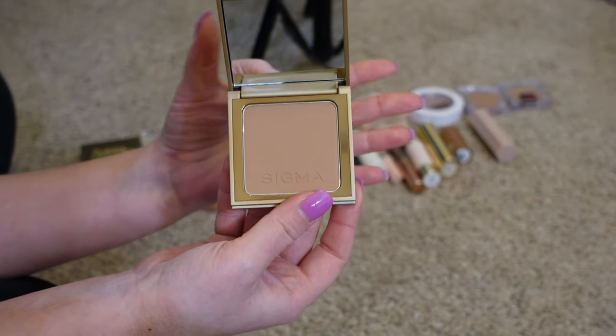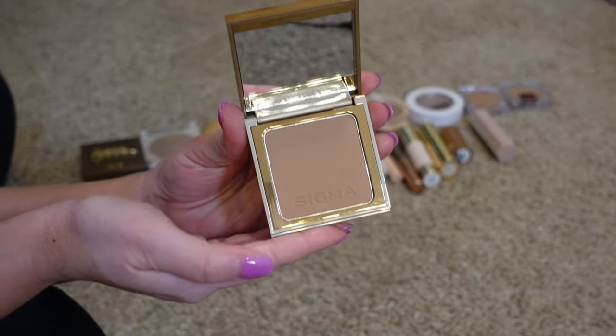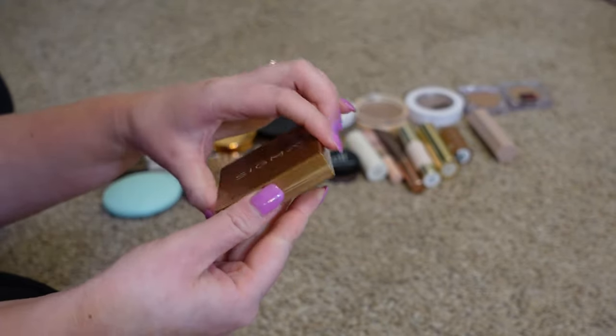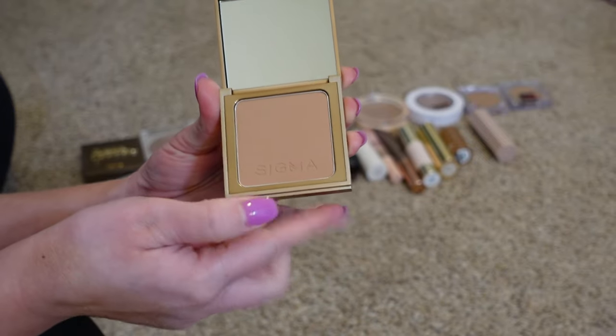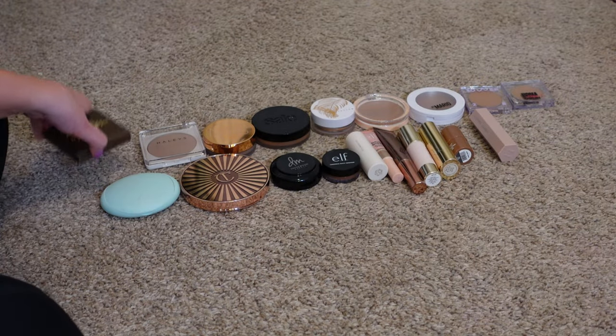So then we got the Sigma bronzer. I really, really enjoy this. I think that Sigma is slightly underrated somehow, even though it's been around for a while. But I am going to keep this because I think it's really pretty and it's pretty easy to pack because, to be honest, it's not any smaller than the L'Oreal Infallible Fresh Wear. But I do like this, so I am going to keep this one because I do think it's really, really pretty. Don't you worry, we're going to get to some that I'm going to declutter.